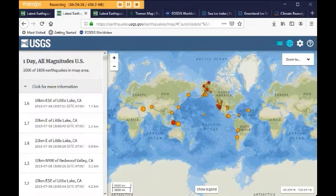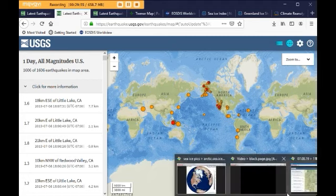Here we're looking at USGS for all magnitudes for the last 24 hours. We're showing 1,606 earthquakes worldwide. Now we're seeing a great uptick since all those earthquakes started in Southern California. Now this morning, okay, I took a screenshot. Let's look at this.